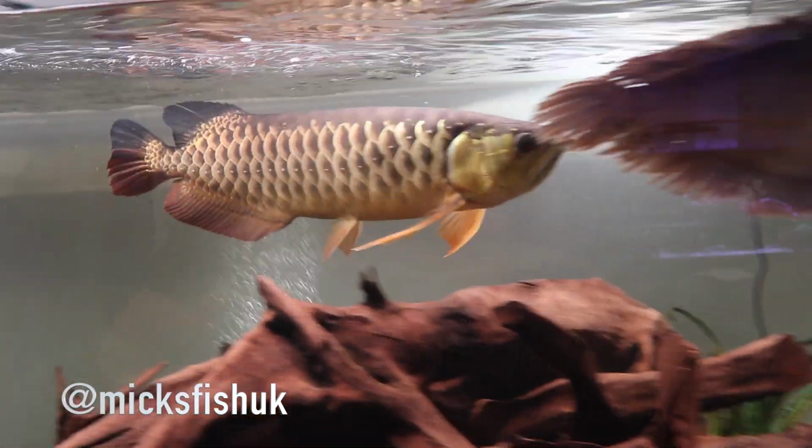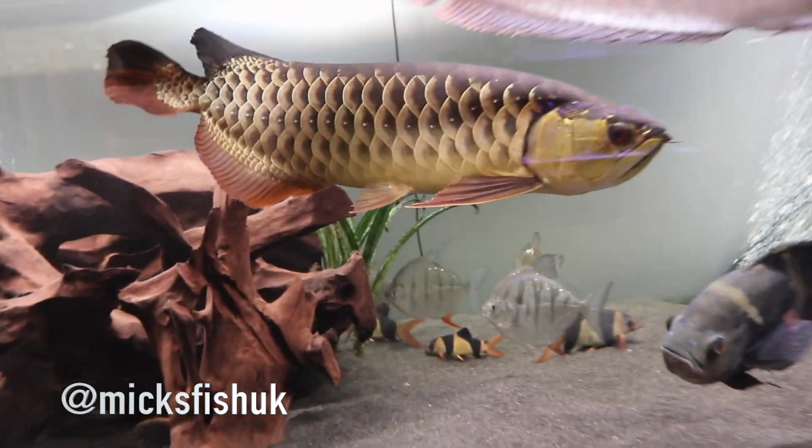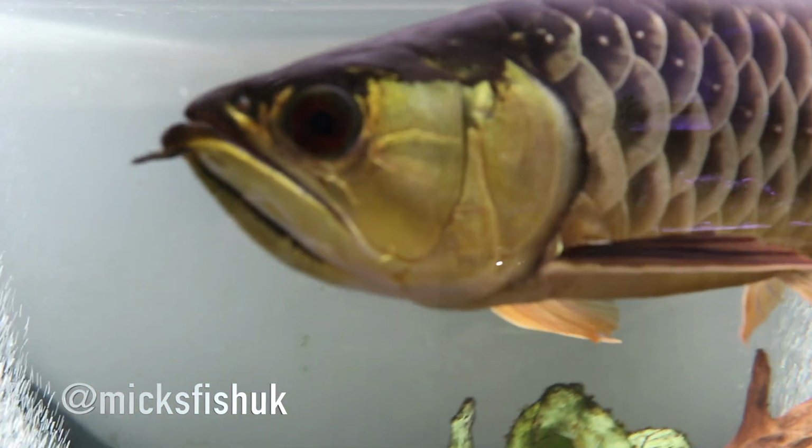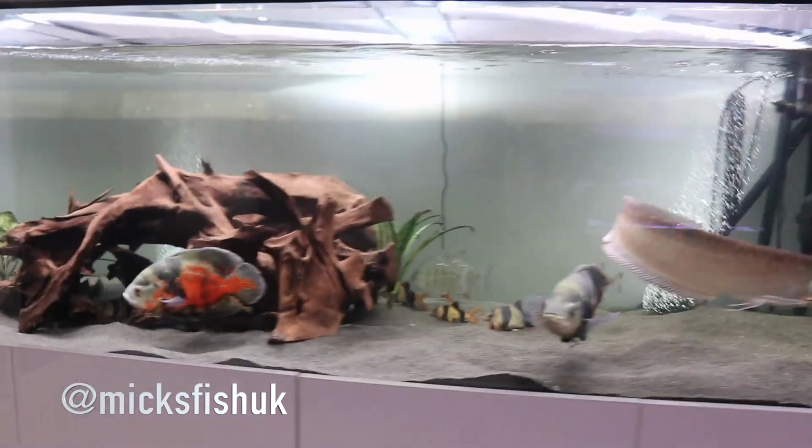They like to be blown about in the water. They don't like still, stagnant water. Look, you can see the whole top of my tank is just moving. There's nothing sitting around, and that will actually help with your substrate as well. So yeah, water movement's a massive thing, a huge thing.